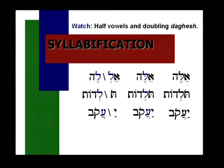Vocal schwas begin syllables. All you have to do when you see a schwa is ask yourself a question. Is this a vocal schwa or a silent schwa? And if you need to, go to your textbook, page 37 and page 38, and look at those two charts that give you the rules for vocal and silent schwas. Go through and identify which it is, and then you've got your answer.